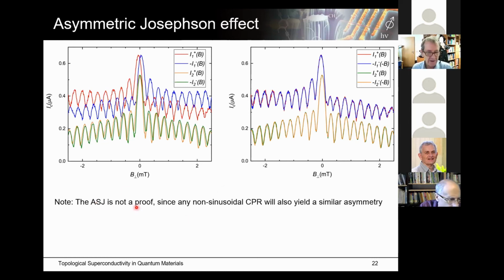Although our sample shows an asymmetric Josephson effect, one can easily show that if the current phase relation is not sinusoidal, if it's non-sinusoidal, it will also become asymmetric. So if you see the asymmetric Josephson effect, you cannot say this is a proof for having some kind of edge current of topological origin.